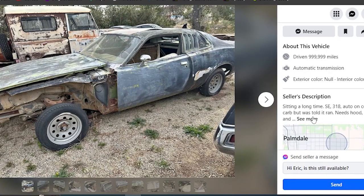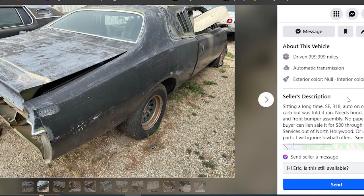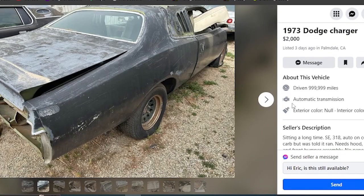318 car, column. Was told runs, and there's no title. You can get a lien sale for it for $80 or something. So there you go. California, Palmdale, listed 3 days ago. Just went on there, $2,000.